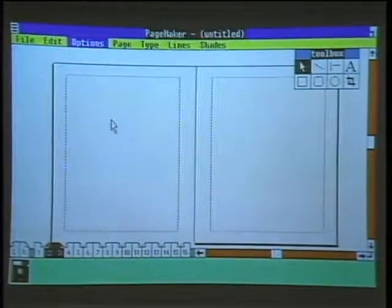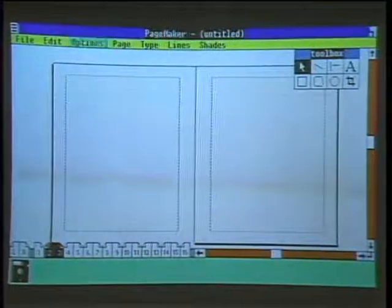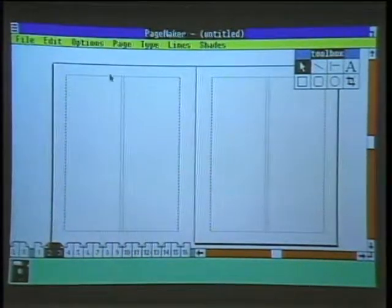I'm going to put some column guides up on the page. It's going to ask me how many columns. I can have up to 20 columns on the page. I'm going to put 2 columns on my publication. Now I'm ready to bring in the text and graphics.